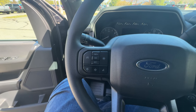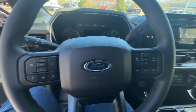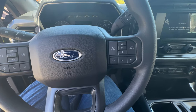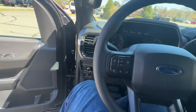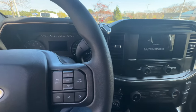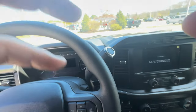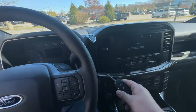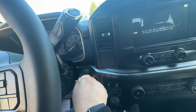You have lane keep assist, which is nice in a larger pickup truck like this, especially in an XL. The right switches on the steering wheel control this display. And let's take a look at it, because even though it's a small digital display, it is a very vibrant digital display. Sync 4 there, because this is the STX, which is great. A basic key with just lock and unlock, no remote start on the key here. And let's fire it up.